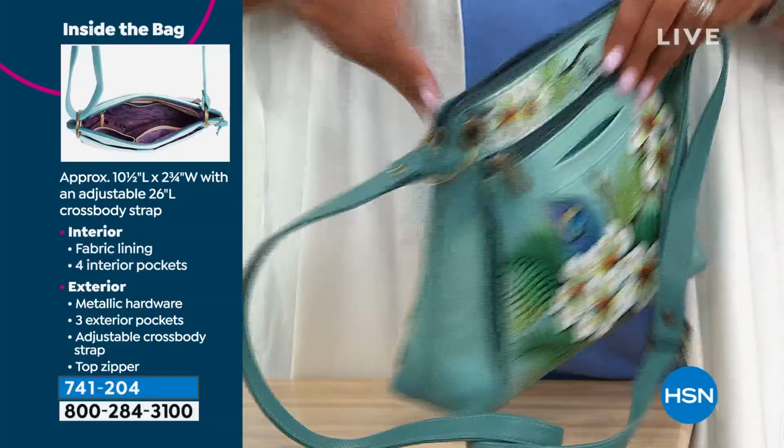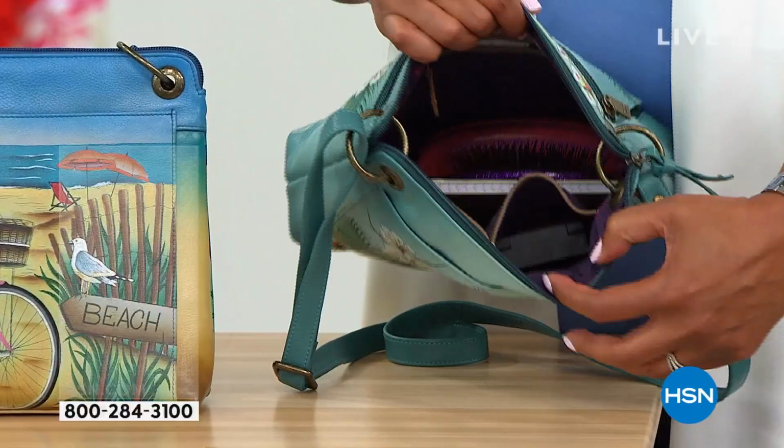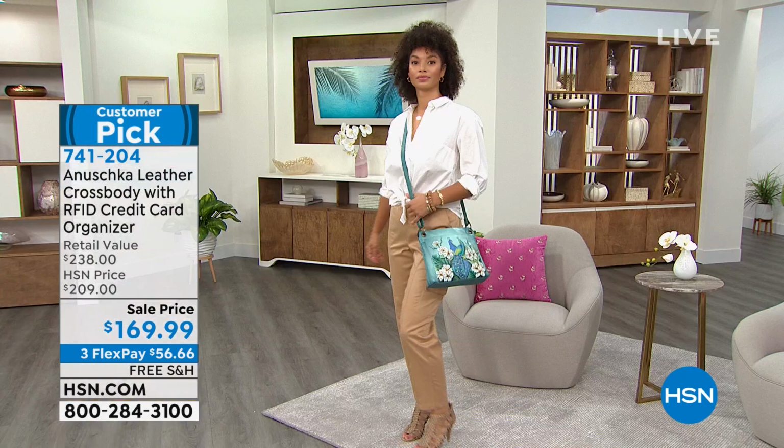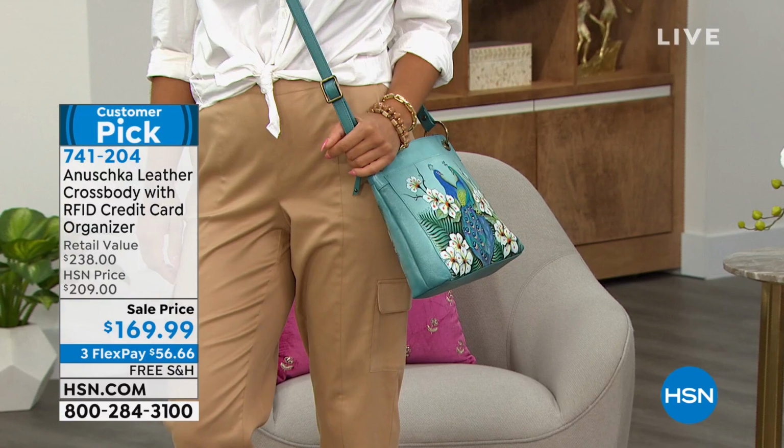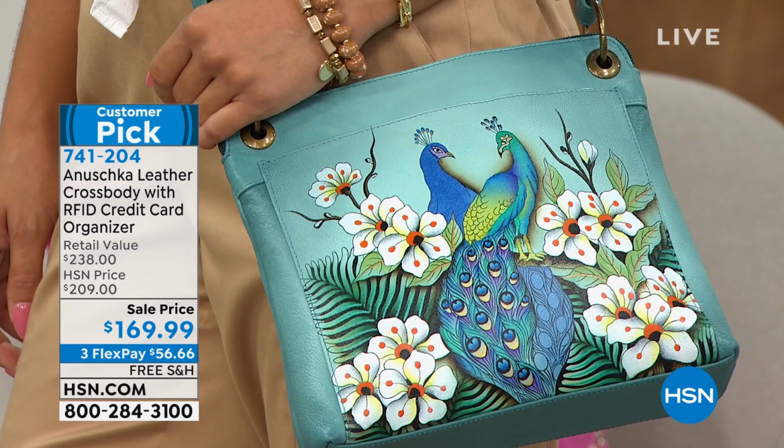The front slip pocket has that pop-up credit card pocket, which is all RFID protected. So you can see that there is a pocket inside the pocket in the front compartment, and that pulls out to give you all the RFID protection that you're looking for. So whether you're looking for your cards, trying to grab your phone, or carrying your e-reader, gadget or keys, everything is accessible. And yes, inside every single Anuschka, there is always that extra long key leash as well, so your keys are never walking away from you.